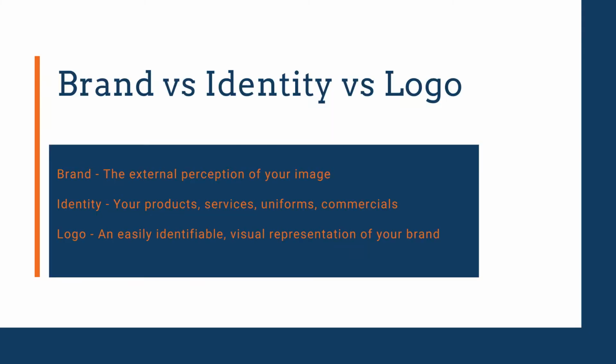Before we make a great logo, we need to talk about what exactly a logo is and how it differs from your brand and your identity. Your brand is the external emotional perception of your company. It's the gut feeling people get when they think of the business. When you think Nike, you think active. When you think Apple, you think sleek.